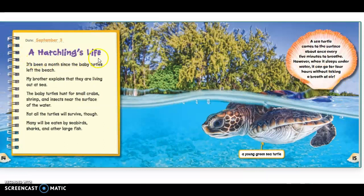A hatchling's life. Now we're into September, so we can see the time is changing throughout this nonfiction text. It's been a month since the baby turtles left the beach. My brother explains that they are living out at sea. The baby turtles hunt for small crabs, shrimp, and insects near the surface of the water. Not all the turtles will survive, though. Many will be eaten by seabirds, sharks, and other large fish.